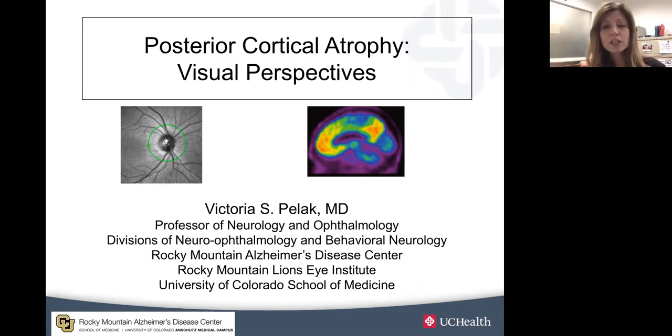So I'm going to be talking about visual perspectives, and just by way of introduction, as Jamie said, I'm a professor of neurology and ophthalmology, and my subspecialties are neuro-ophthalmology and behavioral neurology, and I work with the Rocky Mountain Alzheimer's Disease Center and the Lions Eye Institute here at University of Colorado.